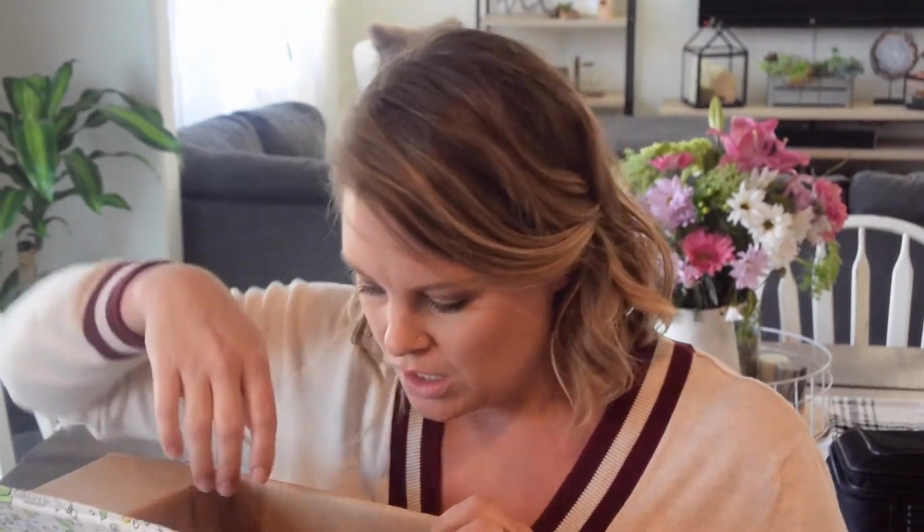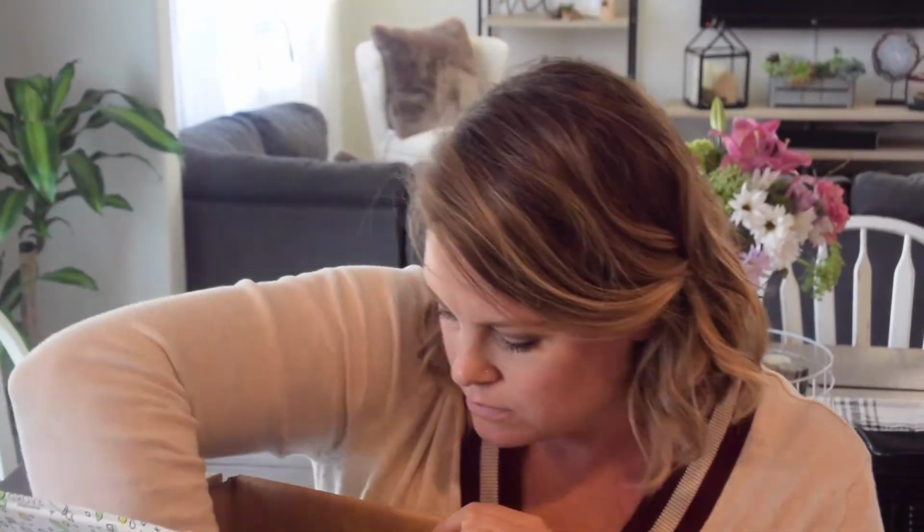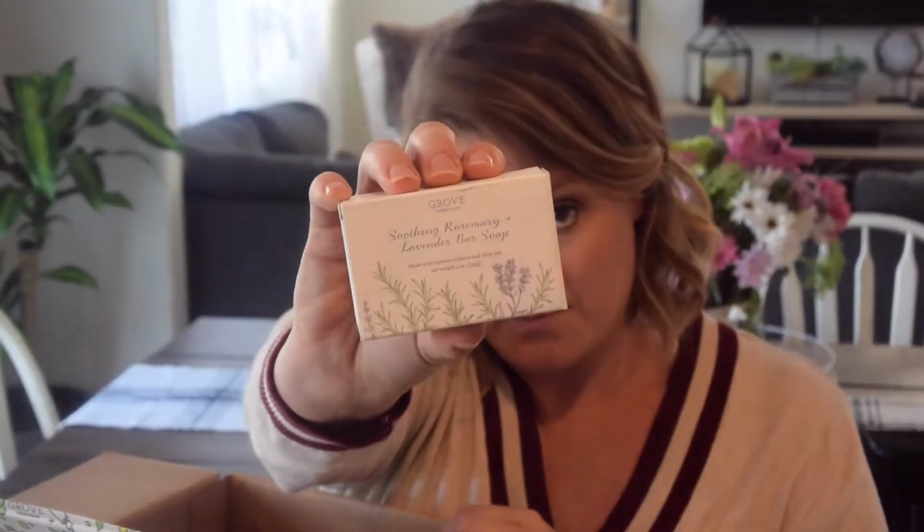Okay, moving on. I got some more glass cleaner because I go through this stuff so fast. Soothing Rosemary and Lavender Bar Soap. This is another thing that I got for free.